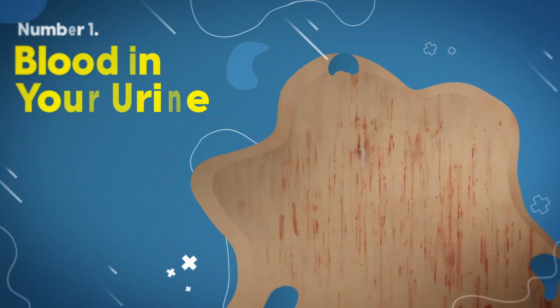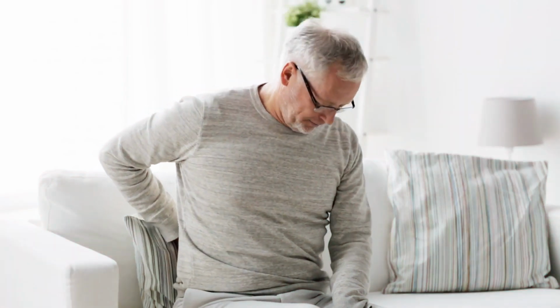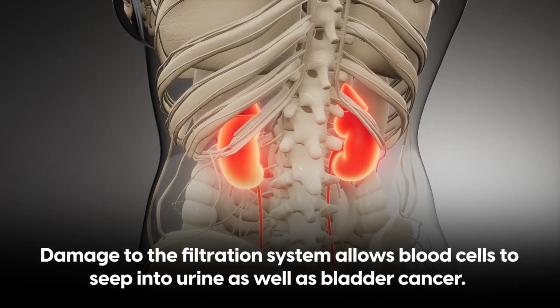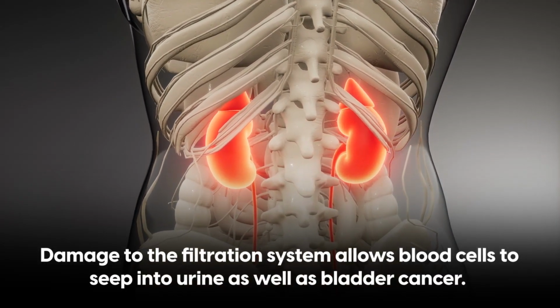And potentially, the most serious of all, blood in your urine. Finding blood in your urine can be very concerning, and while it warrants immediate attention, it's not necessarily serious. It can indicate serious issues with the kidneys, where damage to the filtration system allows blood cells to seep into the urine, as well as bladder cancer.